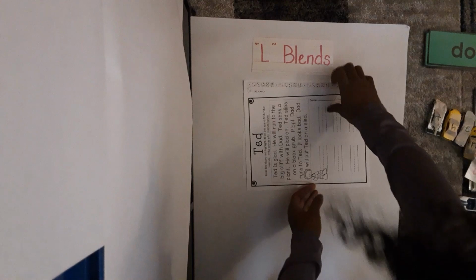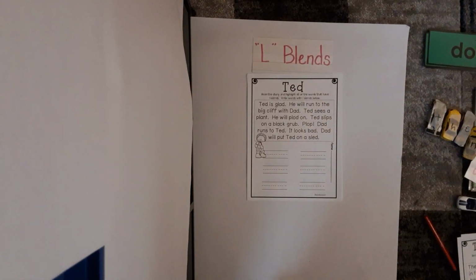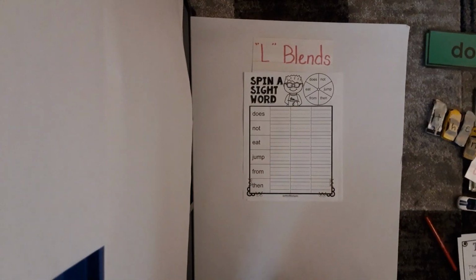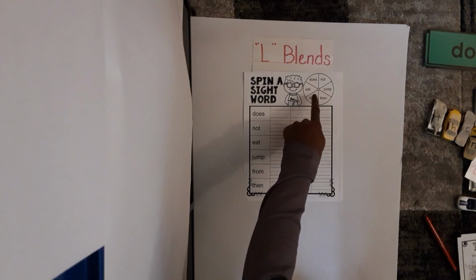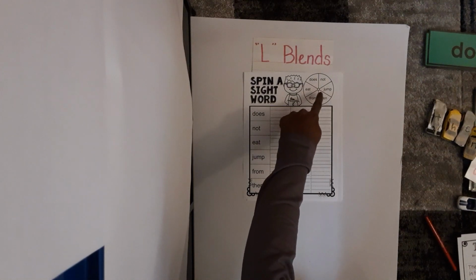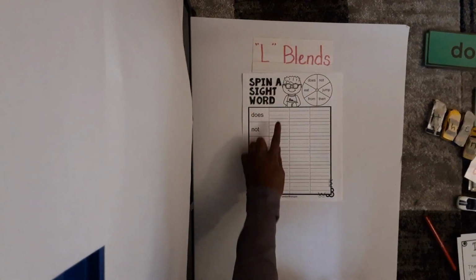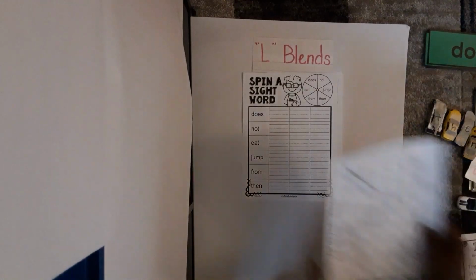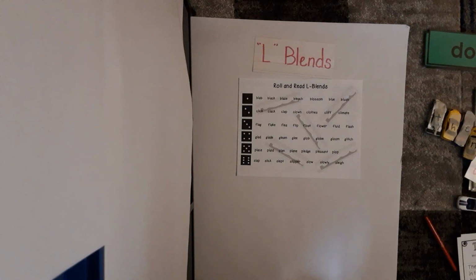And then there's another L blend story. You highlight the L blends and then you write them down here. This is spin a sight word with your paper clip, which is also in your math toolkit that you received. You would take it and spin it. If it lands on the word does, you're going to write it, spin it again, and then you just do it until you fill up your paper.